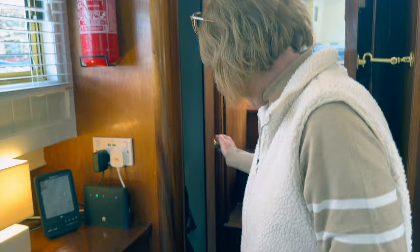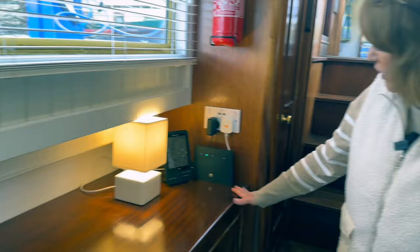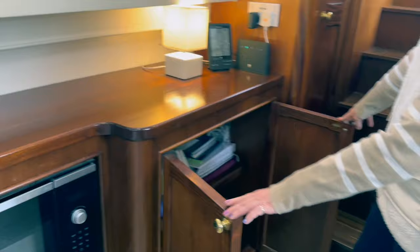Okay, and if we swing around first, you've got a lovely big storage cupboard in there with hanging space. Like a lot of these boats, you've got storage under the steps as well. Here you've got the Wi-Fi, etc. The owner said that they normally use this as the larder cupboard for eggs and bread and stuff like that, but obviously they've got all of their documents in there at the moment.